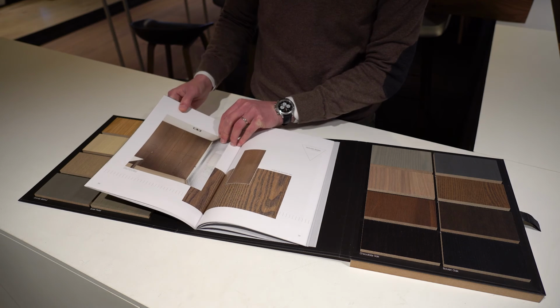Thanks to our mix-match technology, which is patented, we can create a uniform surface because we blend different pieces of veneer to one uniform surface. This way, there are no visual interruptions on your projects.